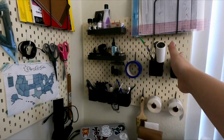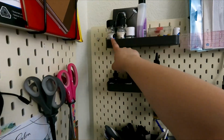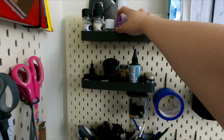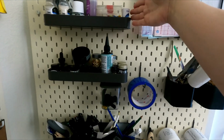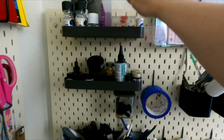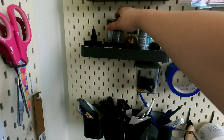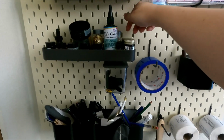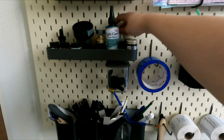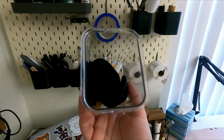Over here is the miscellaneous supplies. So I have watercolor supplies, I have nail polish remover, I have chapstick. Again, always need chapstick somewhere that's easily in reach. Push pins, and then I have more supplies down here. So I have inks, I have glitter, I've got resin, I've got gold and silver foil. I got my unicorn glitter. I need to get more of that.